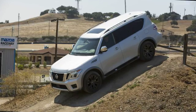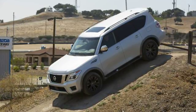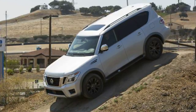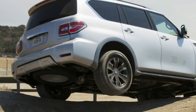And you can't get the hydraulic body motion control, HBMC, suspension system that links the four corners hydraulically, which reduces roll on road and reduces harshness off. That's an option on the Patrol, but it's not in the cards for the Armada.